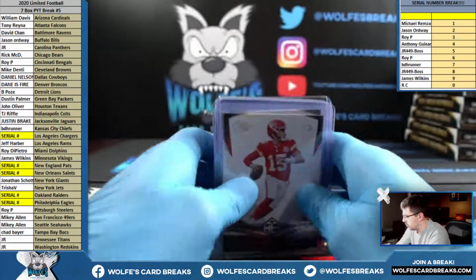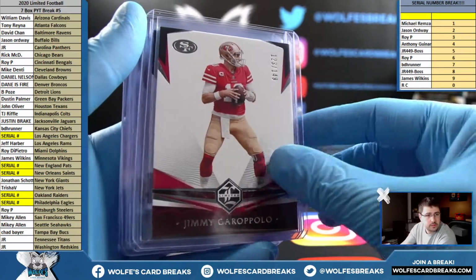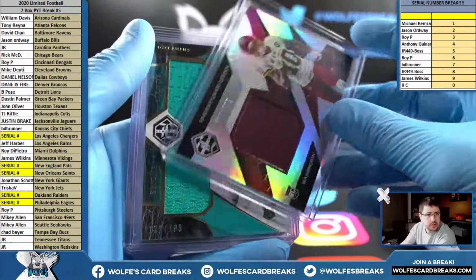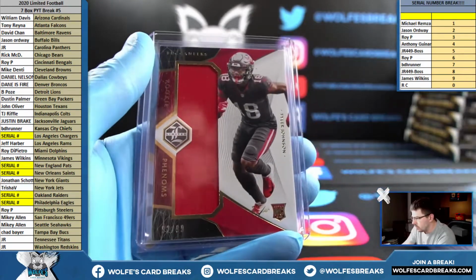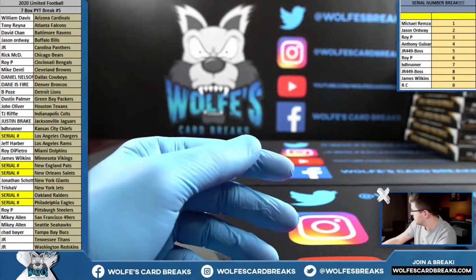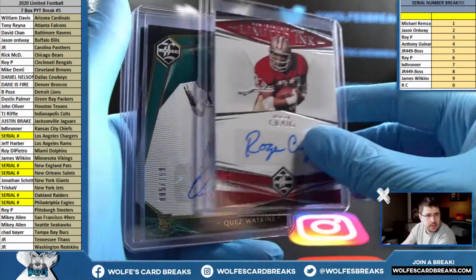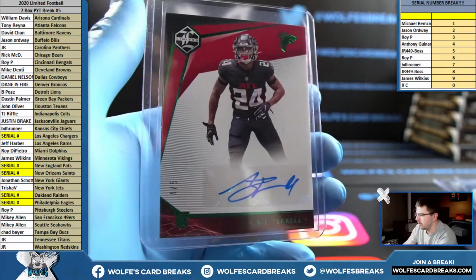Mahomes base, Aaron Donald to 75, Garoppolo, Cousins to 49, Brees, Godwin, TJ Watt. Relics, we got Tyler Johnson, Gandy Golden jersey, Tua to 199 jersey, Joshua Kelly, Tyler Johnson, Joey Boza to 99. Cephas, Doyle, Morris, Craig, Watkins, Robinson, AJ Terrell to 5 for the Falcons.